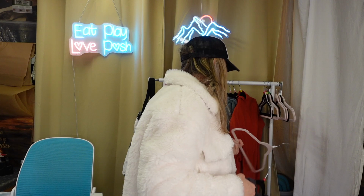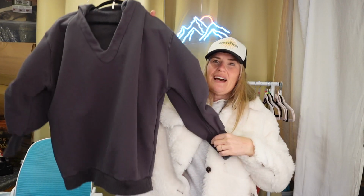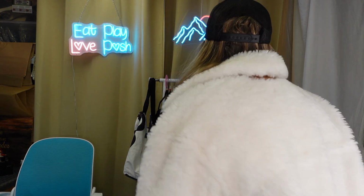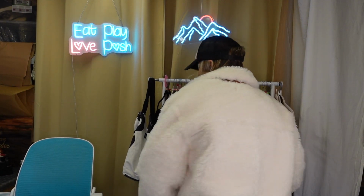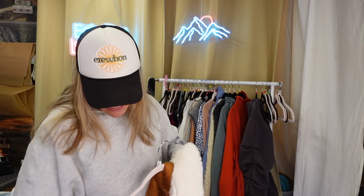And the last piece that I am going to be posting is something that I picked up on Poshmark, and it's just this gray tunic length sweatshirt with a hood and some really fun pleating on the sleeves. I wanted a big oversized sweatshirt to wear to and from the yoga studio, and I like it, but it's a little bit thick and bulky for me, so I've decided I'm just gonna sell it. I thought I would just share that piece because I'm gonna get all of these items posted.